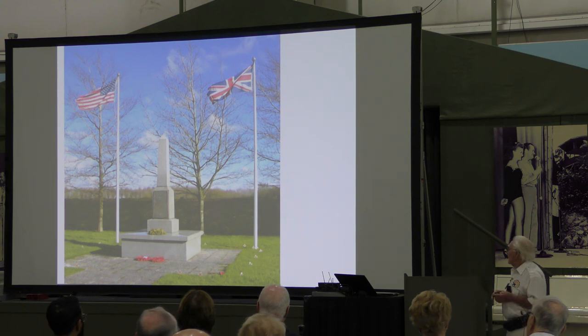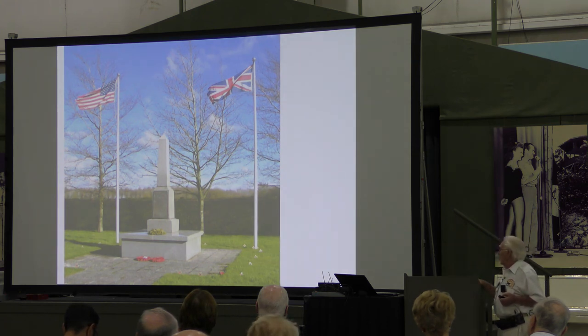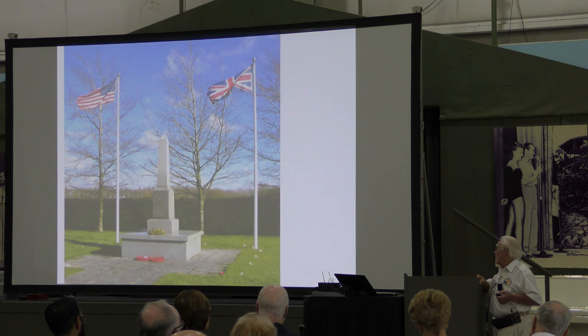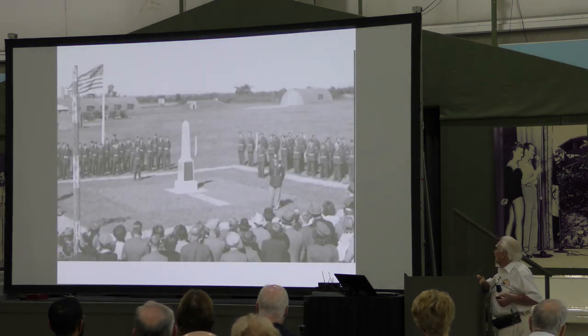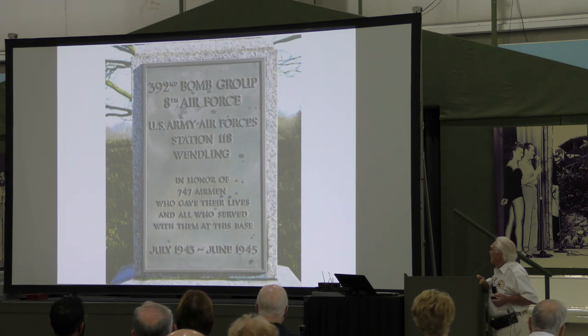Now, at our base, the local council, our village council, which my father was the chairman of, donated an area of land in the middle of what was the airfield cross roads, for them to have a memorial. And they built this obelisk. And it is in memory of all the airmen who served and lost their lives at Wendling. And there is a service there every Veterans Day. We call it Armistice Day, Veterans Day. And they have an Air Force chaplain, and usually somebody from the embassy in London to attend, surrounding the memorial and pay their dues to those wonderful men. Each section had its own plaque.